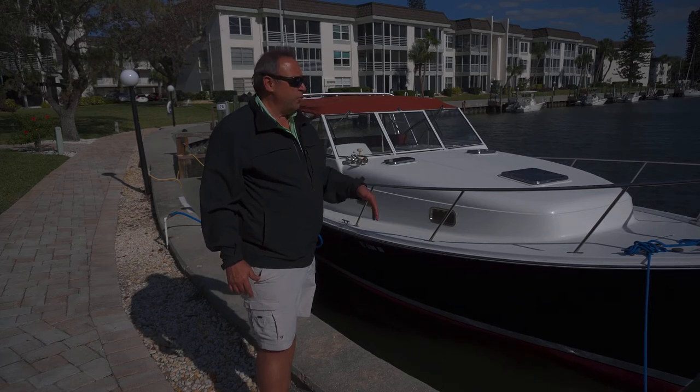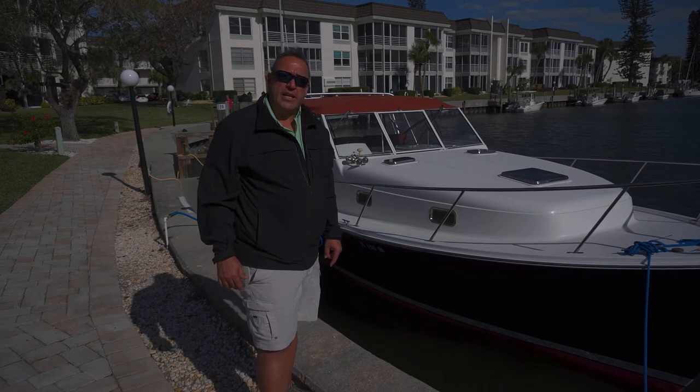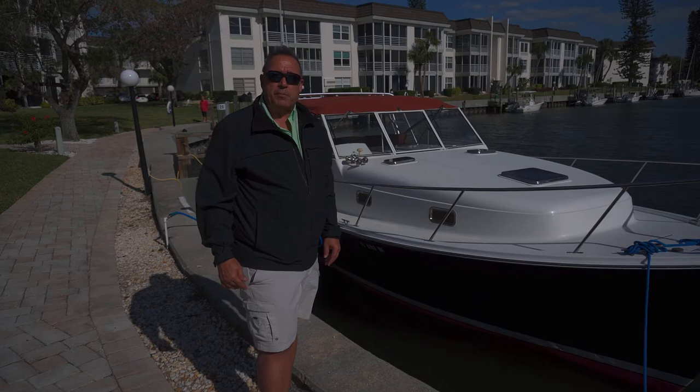This coastal cruiser was designed for safety and comfort, and I think you'll enjoy seeing some of the amenities included aboard.